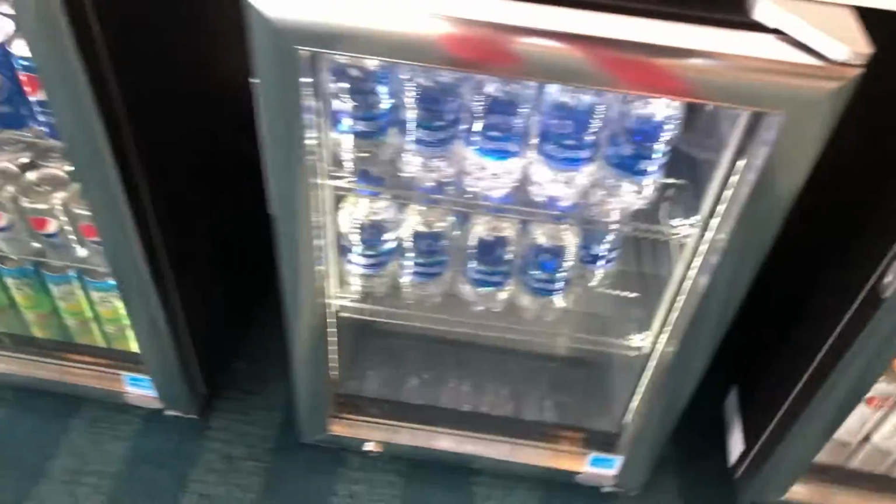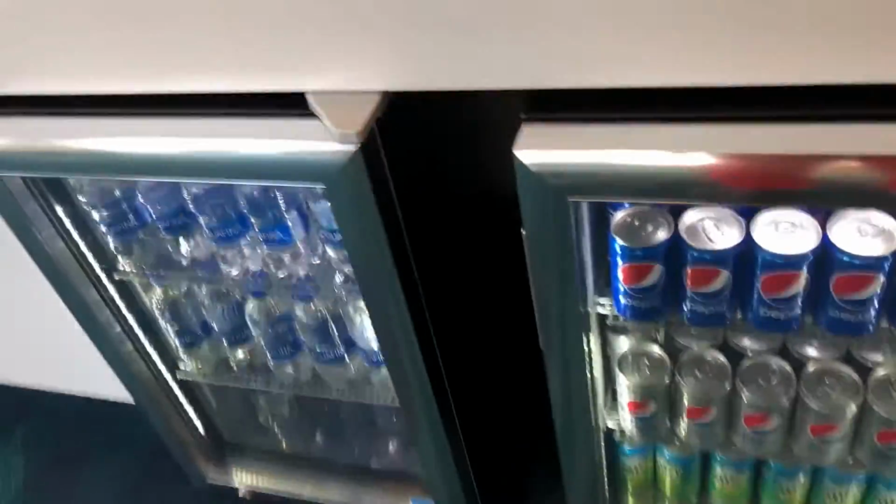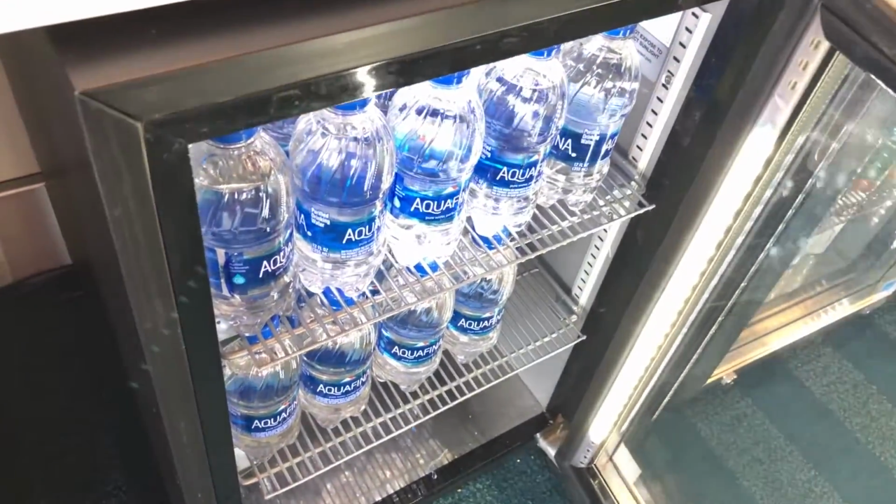In terms of beverages, the situation is better. I mean, you have already seen it, there are both alcoholic and non-alcoholic options. And yes, they are also part of the Select ticket.